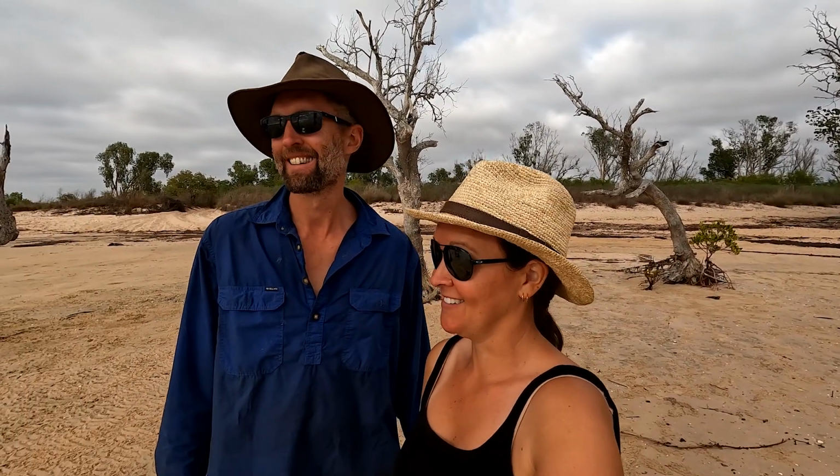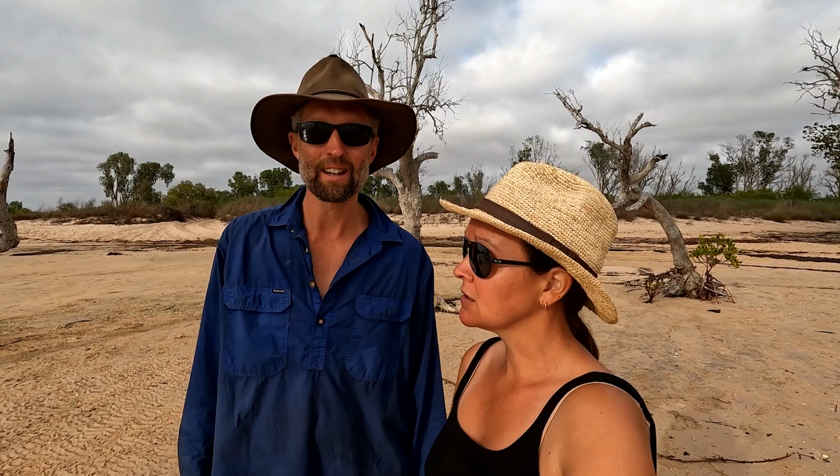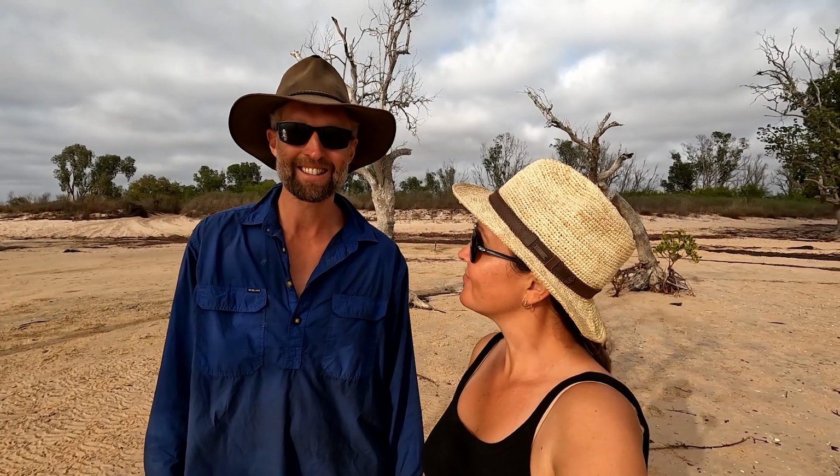Short, easy stroll from river camp to the beach camp. And we've done it, Shan. Yeah. We have made it to the beach, the Gulf of Carpentaria. We've done it, we're here. That's crazy to think that we can get here, and it's only because of people like Lorella Springs allowing us access. Yeah, but this is a bucket list location for me, and I just have to pinch myself. I can't believe I'm actually here.